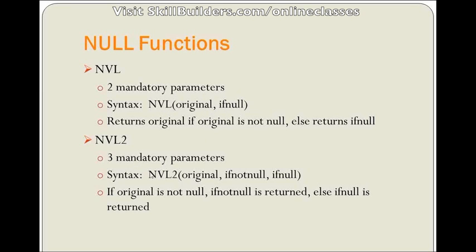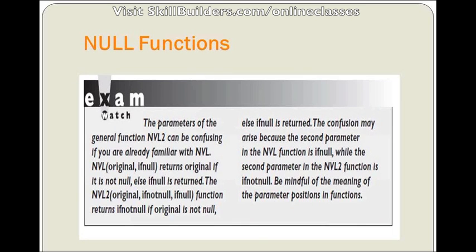NVL2 takes 3 arguments. If the original is not null, it returns the second. If the original is null, it returns the third. So NVL returns the second if the original is null, but NVL2 returns the third if the original is null. Trust me, if you don't use NVL2, memorize how it works, memorize the difference. It will be on there.